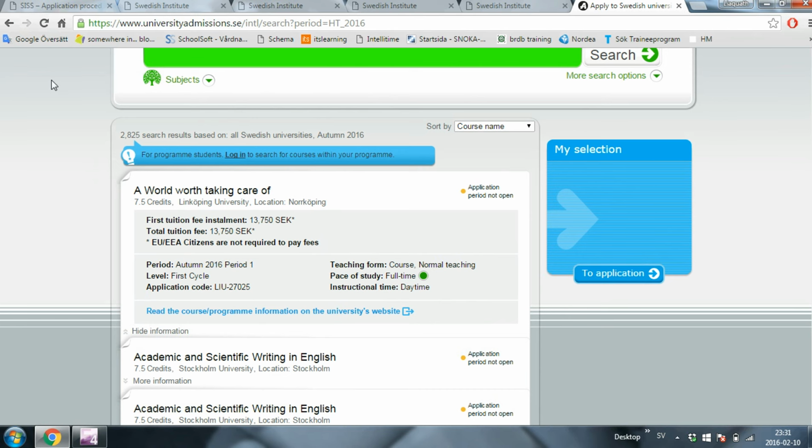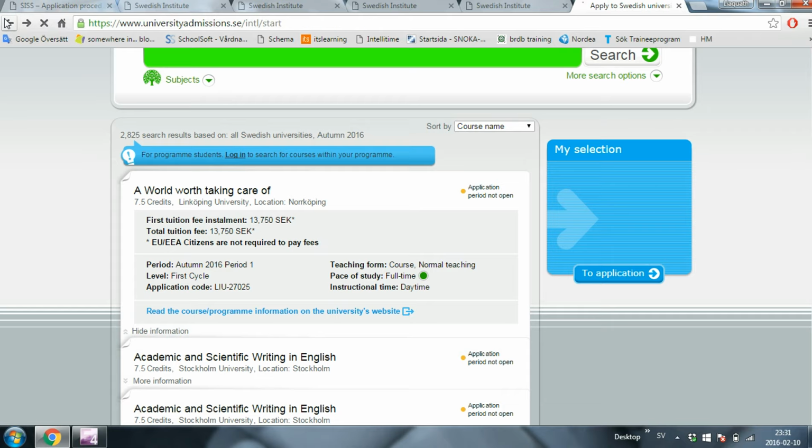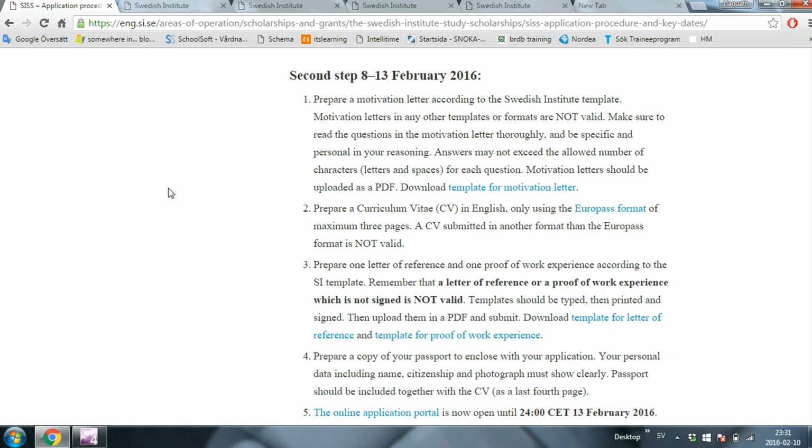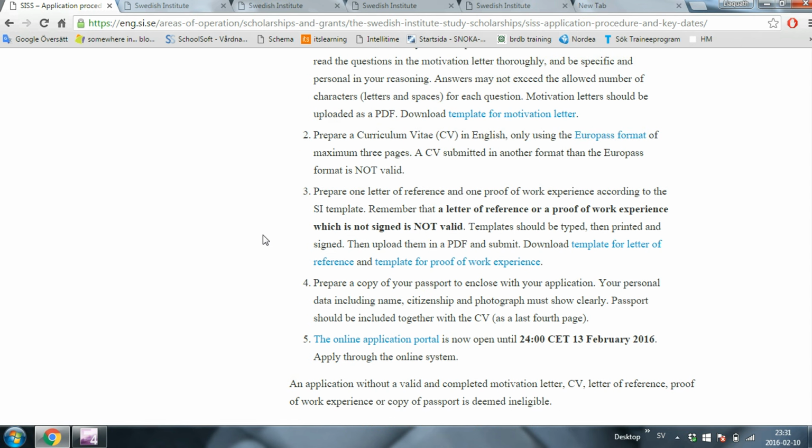Then what we will see is, let me go back to where I was. Okay, I was here. We can see a CV, Europass format. I think you already know it, so I don't need to explain it anymore. But don't forget to attach a passport at the end of this one. And the third thing is the template for letter of reference.